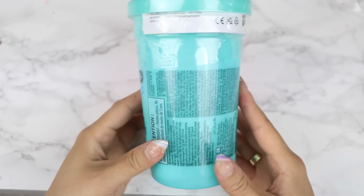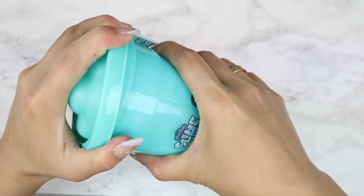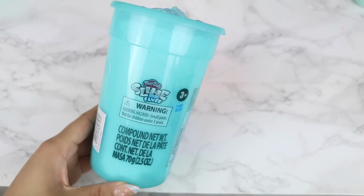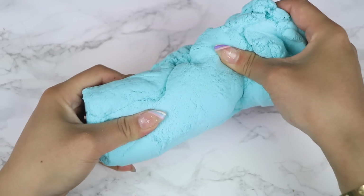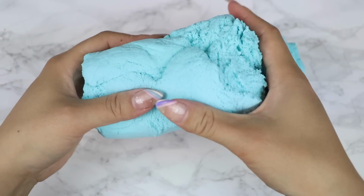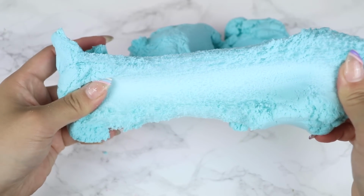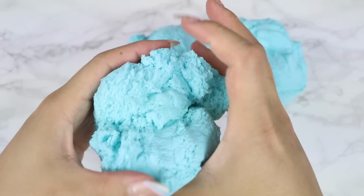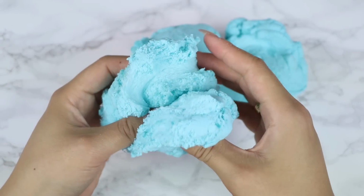And lastly, for our Walmart slimes, we have this brand new one from Play-Doh, and it's their slime fluff. This one was $9.99 for 2.5 ounces of slime. It comes in this pretty Tiffany blue colored container, and I thought that this could either be a fluffy butter slime or a cloud slime, but boy was I wrong. This is a super lightweight and airy texture that's unscented.